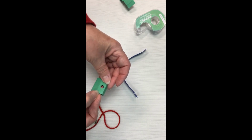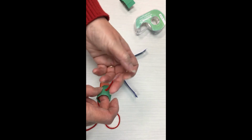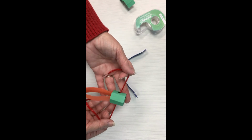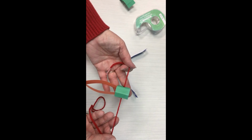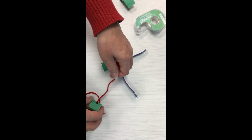My taped yarn is getting stuck. Yours probably won't, but mine is getting stuck. And there we go. There we have our first Christmas light. Let's do the blue one next, shall we? We'll do it the same way.